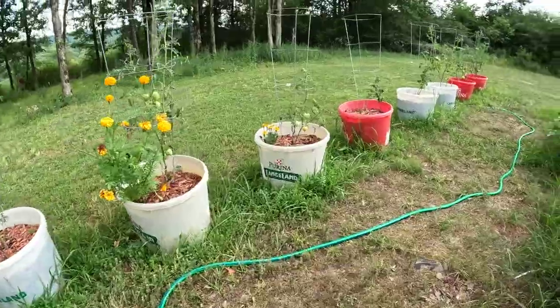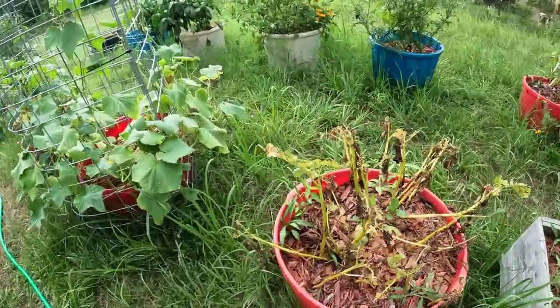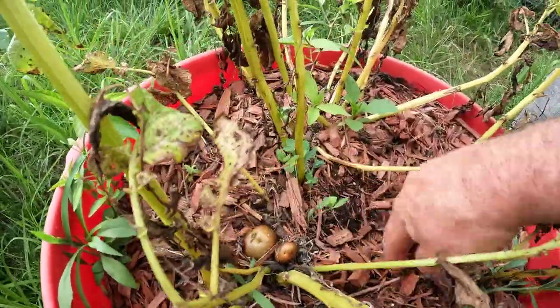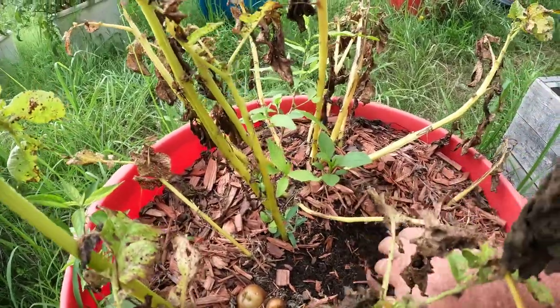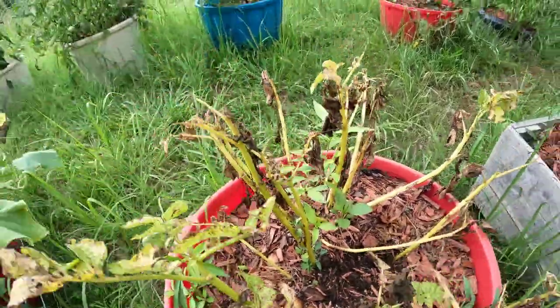I wanna show you something, guys. I wasn't sure how these potatoes would do in these containers. And they are ready to harvest. Look there. And I've even got them coming out the top. So I'm just curious to see if we got any potatoes in here. So that's something I'll probably do later today.